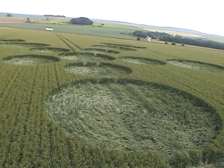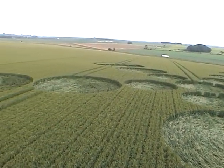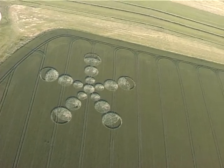Because of its early appearance in young wheat, the crop was rapidly recovering. This normally occurs at this time of its growth in late June. However, the amount of visitors to the site kept the crop fairly well flattened within the design.